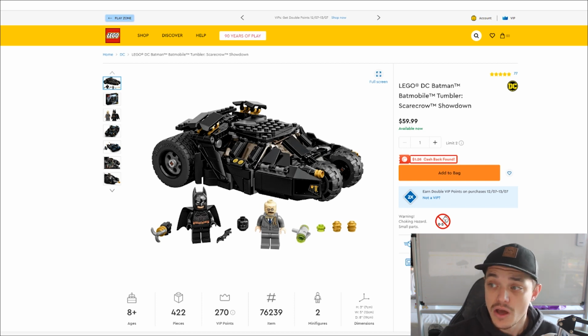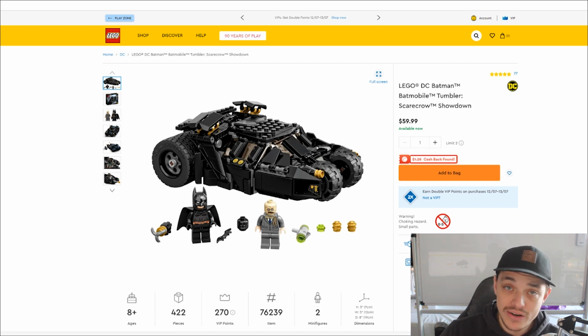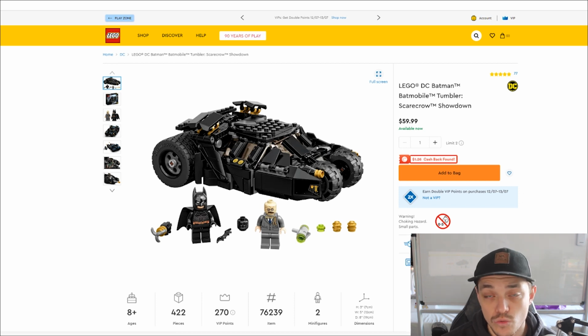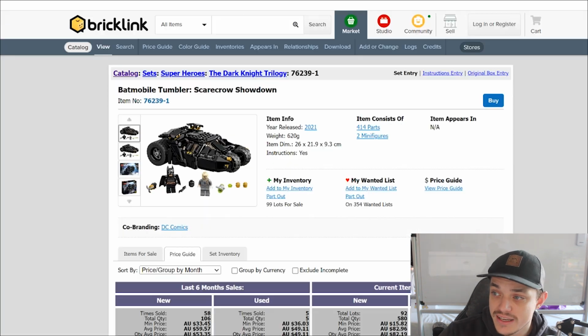But in regards to this set, it retails here in Australia for $60, in the US $40, and in the UK £35, and it was released in October of last year, meaning by the time it retires it would have been out for just a little bit over 1 year, so a very short shelf life, which is a good sign. Now, I just want to touch on the minifigs again real quick.